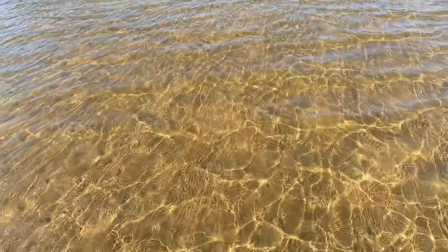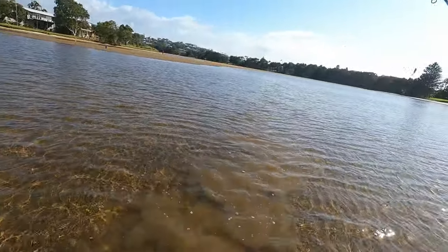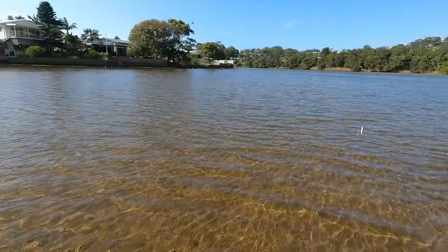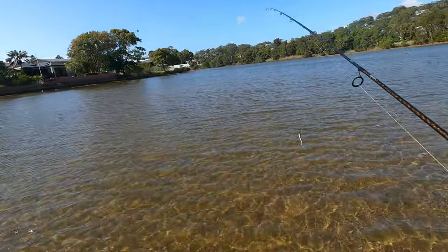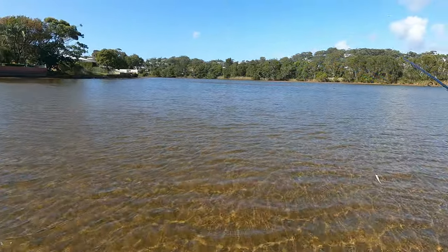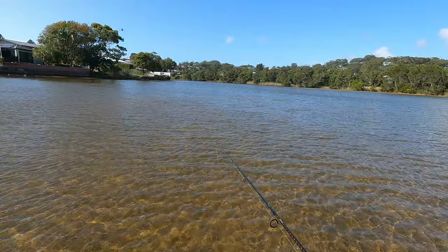Just walking through the shallows, still haven't caught anything, fished all that, just working my way along, but got no bites, no nothing, a bit of fish action, but I think that's just whiting. Mullet, no flathead just yet, so I'm just trying to make it up to the deeper waters because I think here's a bit too shallow.